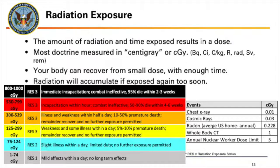So we're looking at definitely within 24 hours, probably closer to 12 to 18 hours. And you see there it says 5 to 10% premature death. Now that's just cancer. So that means you will get cancer down the road. 5 to 10% of the people will, less than 300 centigrade. But the remainder will recover, and again, no further exposure permitted.